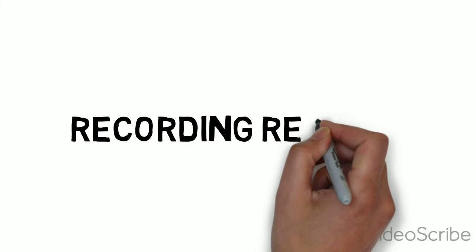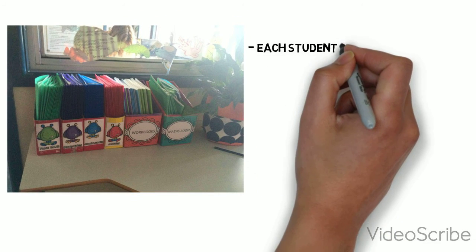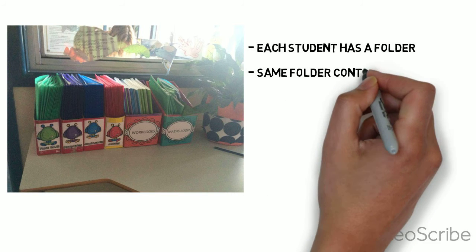How do you record your results through this program? For every subject, you've got all of the different areas of numeracy. They have a different folder, and every student has their own folder. These go up with the child the next year, so they just continue on. They don't have to go back to scratch or anything.